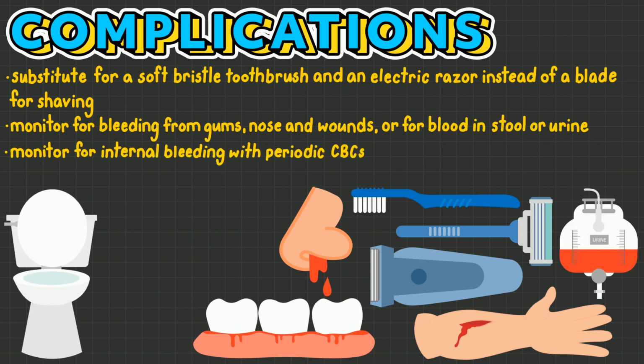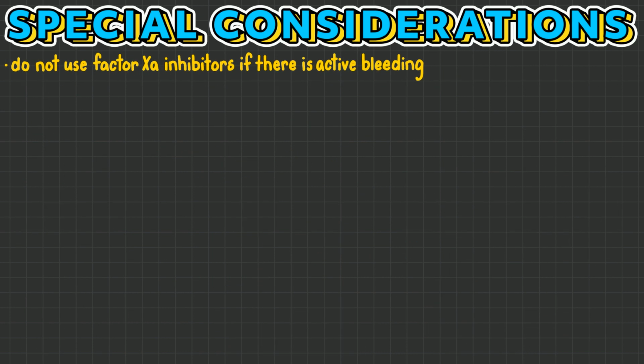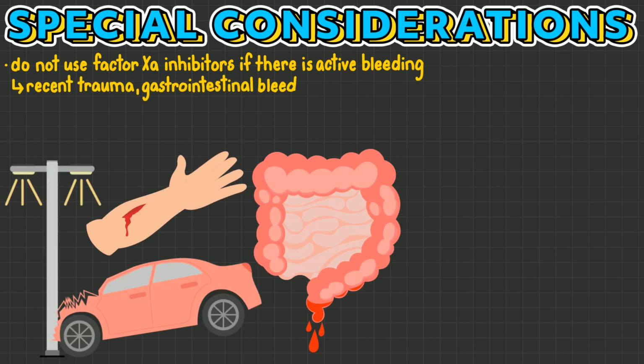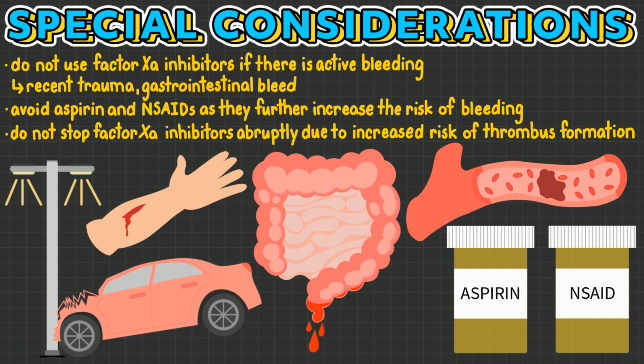To monitor for internal bleeding, periodic CBCs may be completed, and if bleeding does become a concern, andexanet alfa, the antidote, can be administered. Additionally, factor Xa inhibitors should not be used during any active bleeding, such as a recent trauma or gastrointestinal bleed. Aspirin and NSAIDs should also be avoided, as they further increase the risk of bleeding. And finally, factor Xa inhibitors should not be stopped abruptly, as doing so increases the risk of thrombus formation.